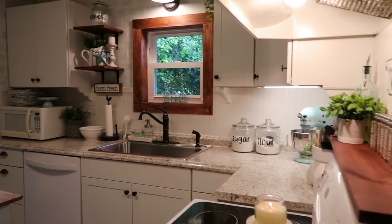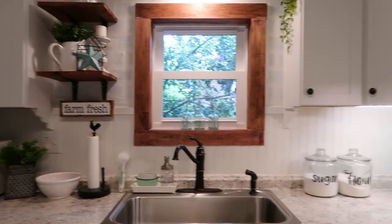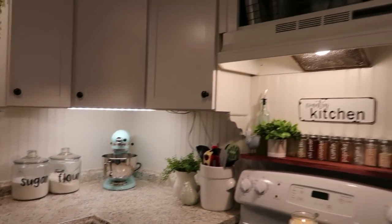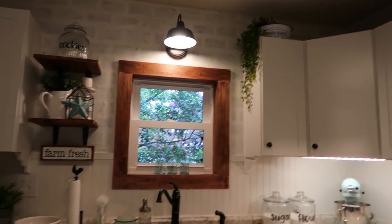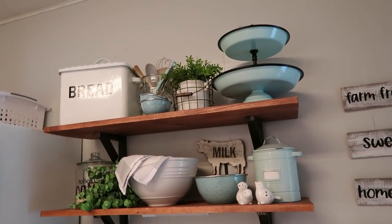So the kitchen's clean, it looks good. I like the way everything turned out. I think it looks fresher, brighter. But in about 30 minutes, I'm gonna be making dinner, so I'm probably gonna make a mess in here and I'll have to clean it up again, but that's okay. I wanted to just show you all of it again. I think it's pretty.